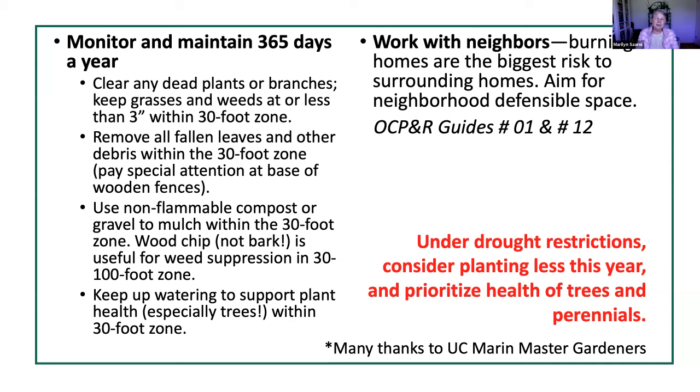And choose a tree that isn't prone to be flammable in the first place. Remove all the fallen leaves and debris in that 30-foot zone. Actually, make it the 100-foot zone. I want you to pay special attention to wooden fences, the base of wooden fences. I've been watching training videos and evaluation, and one that was particularly horrific.